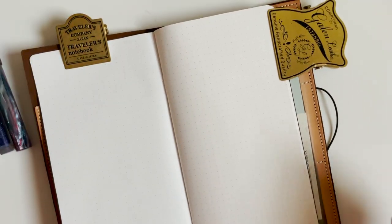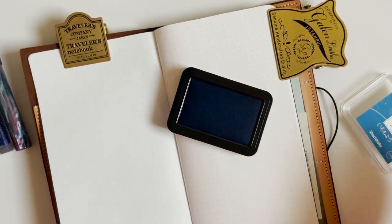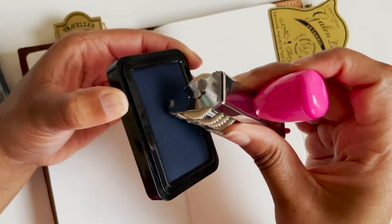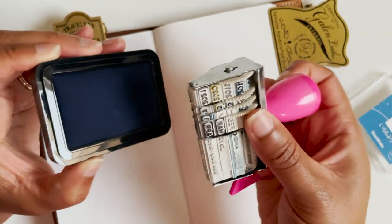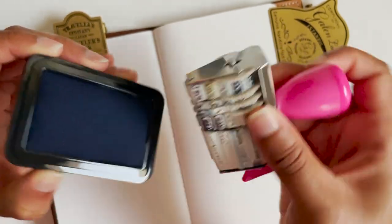All right, so let's zoom on in. I'm gonna use that Sashi Hara ink because it's fabulous on Tomoe River. It doesn't really bleed through a million pages. And Taroko uses Tomoe River paper.